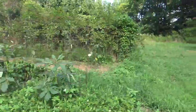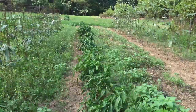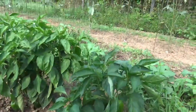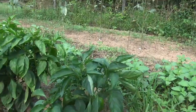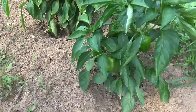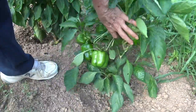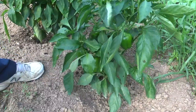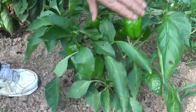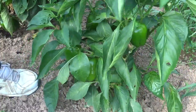Now then, let's go over here and look at a row of bell pepper or green pepper. You may say, what are you going to do with so much pepper? Give it away. That's the answer. Give it away. Look at the pepper there. I'll be picking this later today and giving it away.